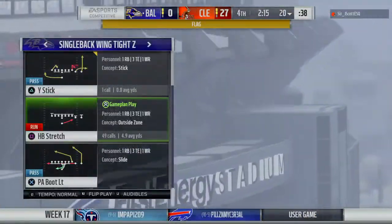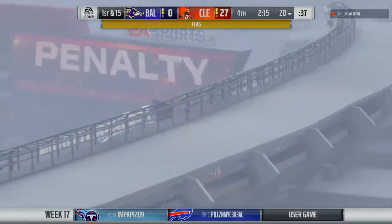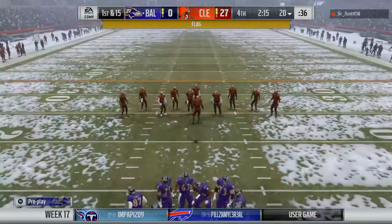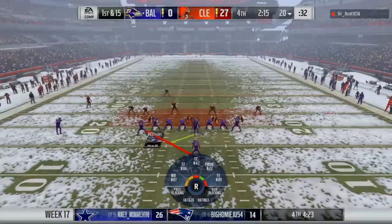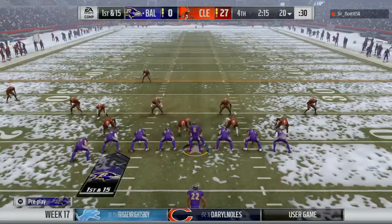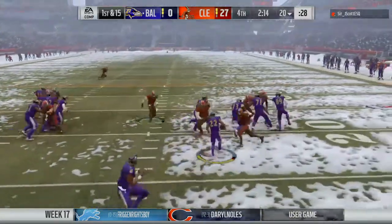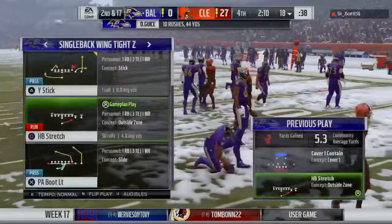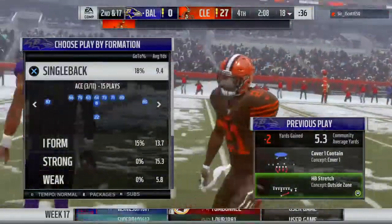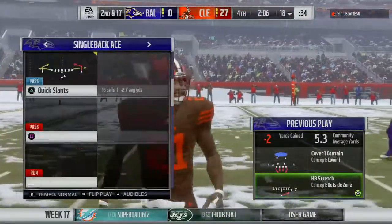Now flags come in. I think one of the Ravens got going a little early. The false start backs him up 5, 1st and 15. Following the penalty, it's Geis. And he's going to lose yardage here, back to his own 18. That's going to go as a loss of 2, and it'll be 2nd down.